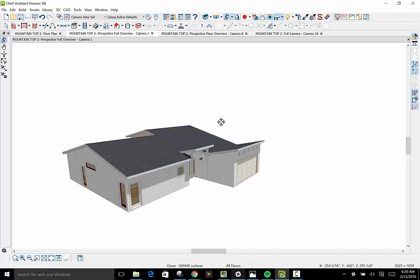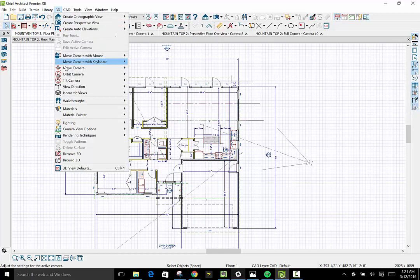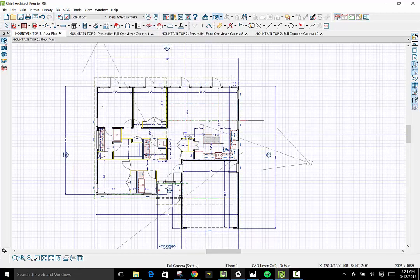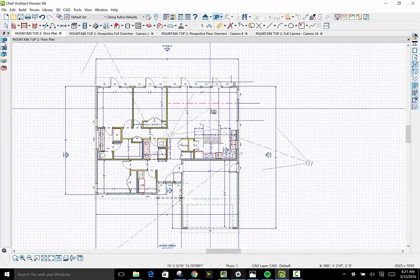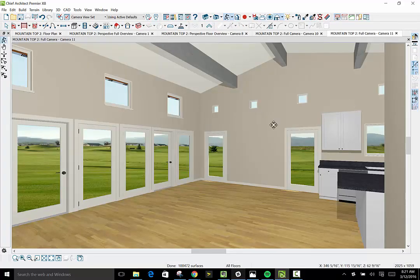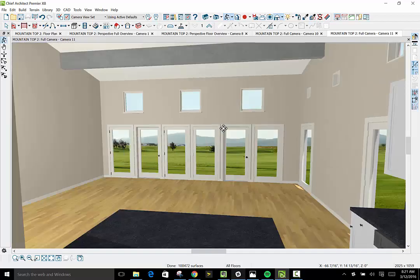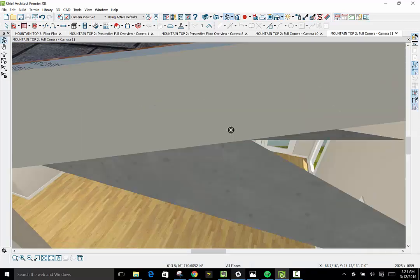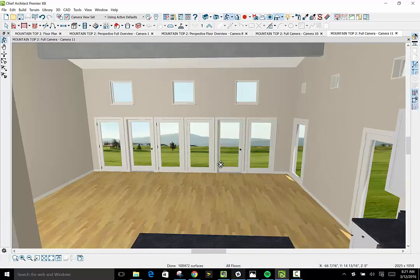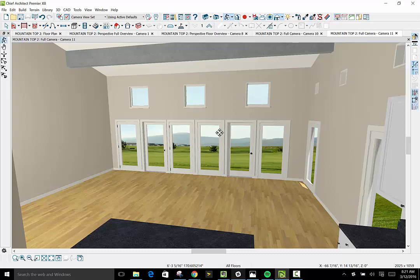All right, let's take a look at what that looks like inside. Do we have an inside view? I don't think so. We should create one. Let's create one. Let's take a look at what that great room looks like. So we'll go to 3D, create perspective full camera view, and let's stand here and take a peek at what that looks like from this direction. Something like that. And we can sort of scoot around the room a little bit. Like that. Okay. All right, here we are up on the roof. Let's get back down. Okay, something like that.